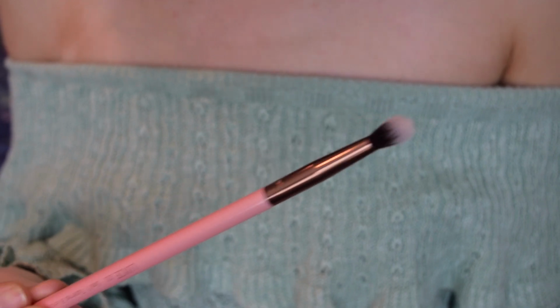I think we got a brush either in my first one or my second one that was like an angled brush, and I don't know, it was weird. This one's really cute. I love the pink. I don't really like rose gold, but this doesn't look like rose gold to me. But I love this brush. It is so soft and fluffy, but not too fluffy, and it's nice and small. I love this brush, so I'm very happy about that.